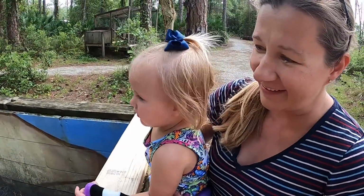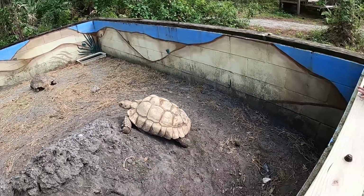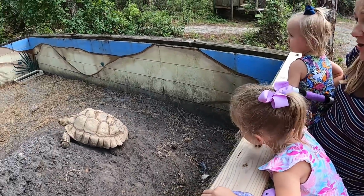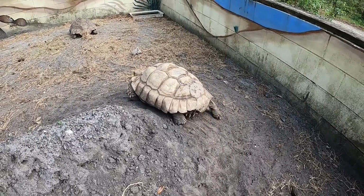Whoa. Look at that big old turtle. Come here, Ashlynn. Oh, you can see it? You see the big old turtle? Wow. Oh, there's two. He's moving. Oh my gosh, look at his bottom. He has spikes on his bottom.